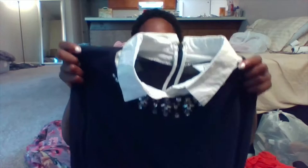Bam. All right, this one is very J. Crew. Like when I saw it, I immediately thought about J. Crew. But it's Crown and Ivy, size small. Crown and Ivy is, I believe, either Nordstrom's or Anthropologie's brand. But navy, white collar, has the bejeweled jewels on it. I thought it'd be really, really super cute for the fall time, fall winter. Coming at you, honey. I'ma be so cute this fall winter.